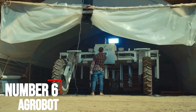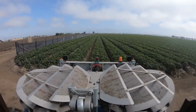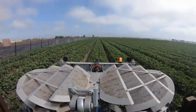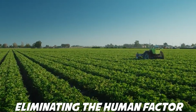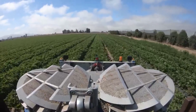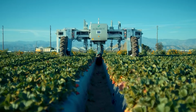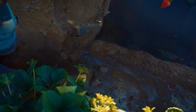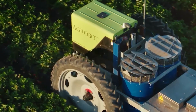Number 6. Agrobot. Agrobot is not just a robot, but an entire autopilot system for agricultural machinery, which automates many farming tasks, making the process faster and more focused, eliminating the human factor. Aurora Robotics' creation is able to cultivate lands in remote areas and harsh climates, can operate at night and in smoke or fog, and is not afraid of cold weather or precipitation. Such systems herald the era of precision farming.